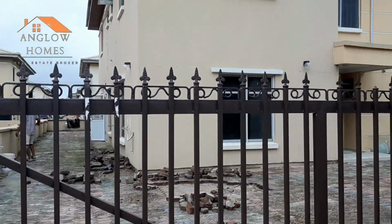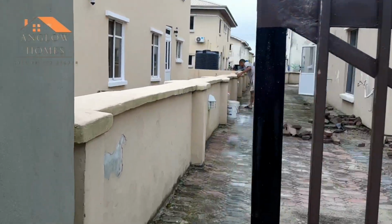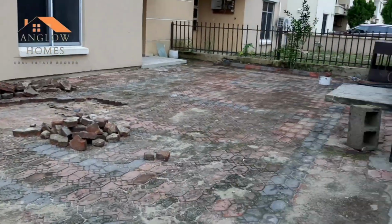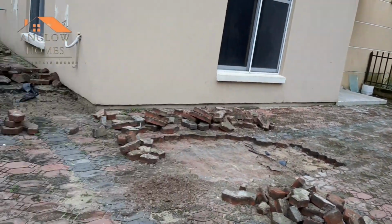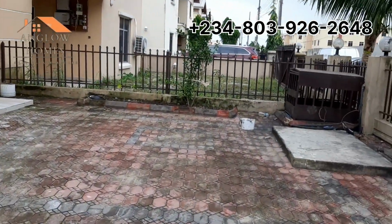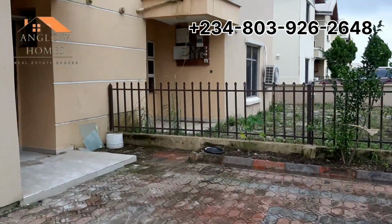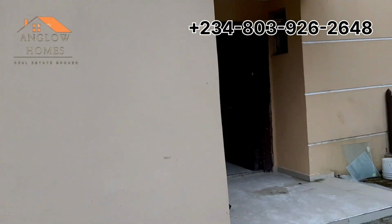So here it is. This is the duplex we're going in. So yes, of course, you see this space here. You see this space. So you don't think this space is just outside alone. I'll take you inside now so you see what we have here.